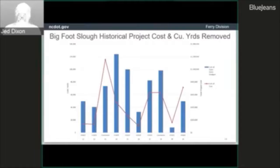In 13, there was a Corps contractor who came in and did a dredge job. 70,000 cubic yards was removed from Bigfoot Slough at a cost just under $120,000. And you can also see throughout the years the different costs and how much cubic yards have been removed. The last major dredge project was done in 2018. That was done by a contractor, and just under 100,000 cubic yards were removed from the channel at a cost just under $1 million.